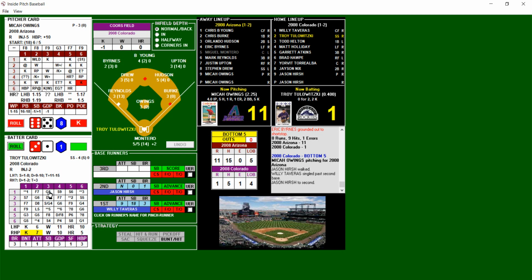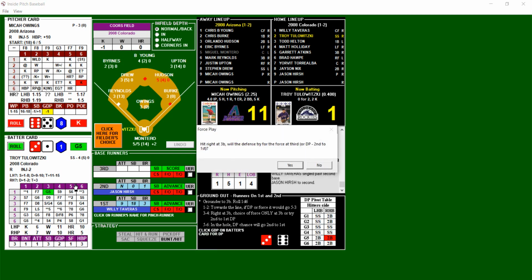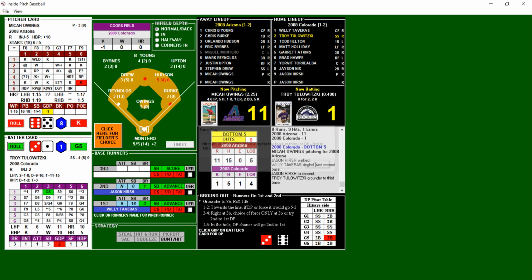And that's going to be 3-1. Ground ball past Reynolds, and that is hit at third base. Will the defense try to force at third or go for the double play? They're gonna say no to that. So double play is a 2. That's going to be a -1 on that. We have a 3. And that's going to be to Hudson.